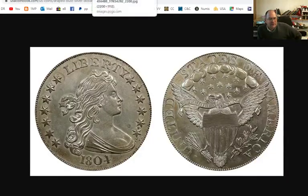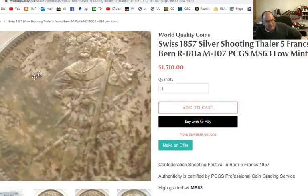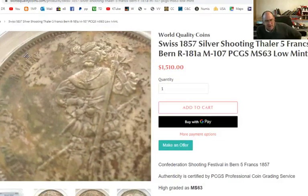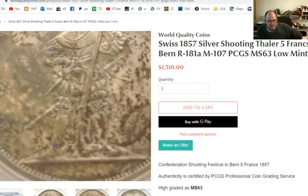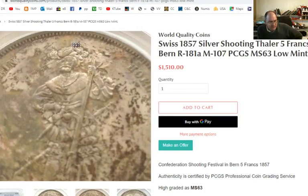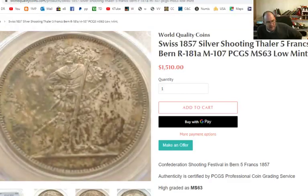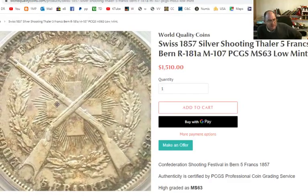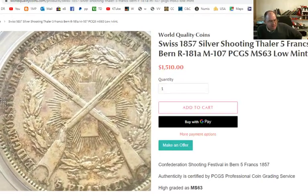Okay, we've lost the tailor. Here it is. This is an 1857 shooting tailor, 5 francs. There were 5,191 pieces produced. You got this Daniel Boone-looking Swiss Family Robinson guy on the obverse, and the reverse has the guns, the Swiss cross, lots of rays. Great detail on this.